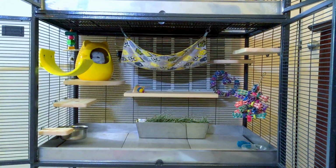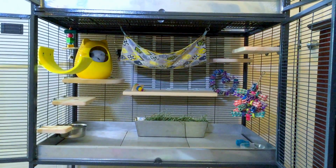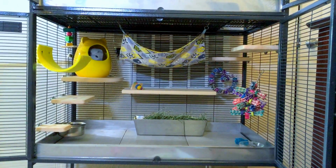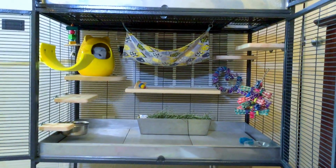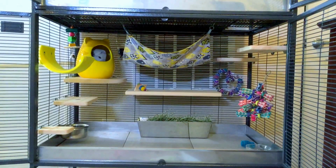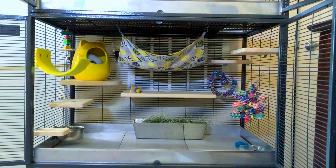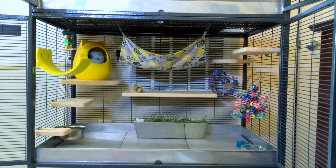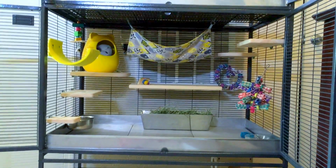I'm still working with him, to show him that I'm not going to hurt him. So I hold him, and then I put him back in his cage before he freaks out. And I think he's started to get the idea that I'm not going to hurt him. So yeah, last night he started crying in the middle of the night, and I had to come out and give him a good petting and rubbing, and he loved it. And after that I went to sleep, and he was fine.